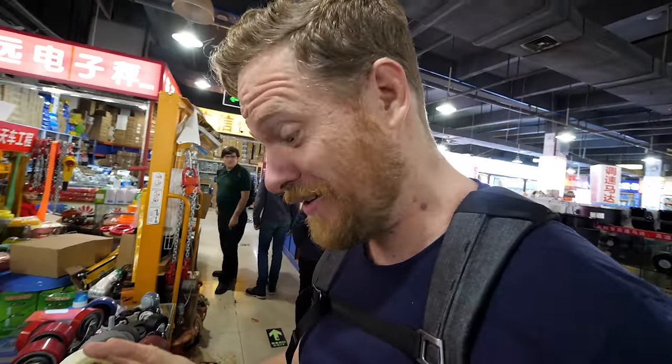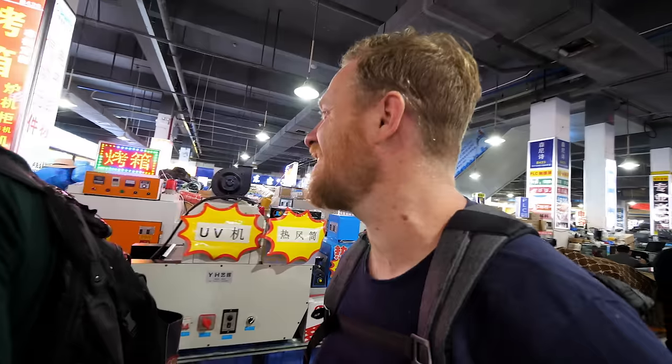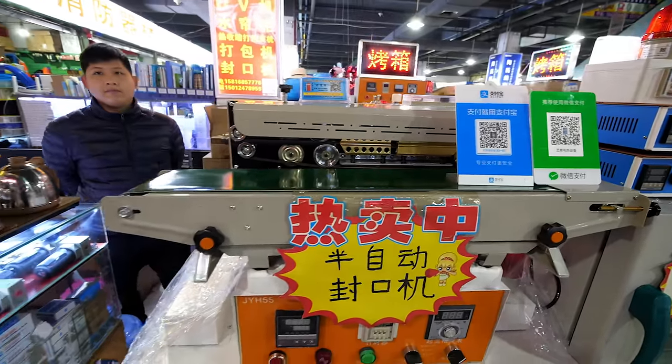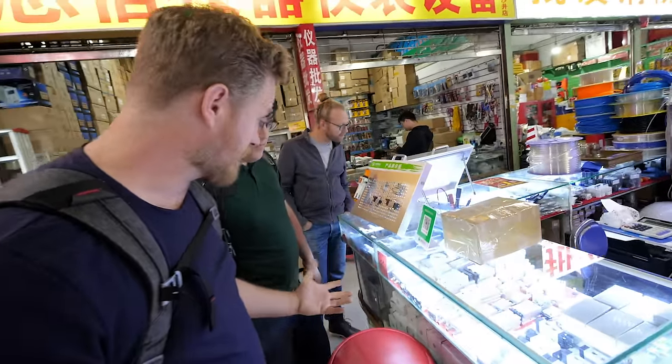We've got all the wheels for all of your factory carts. We're attracting a lot of attention just walking around with a camera in here. Just curious attention, like nobody seems upset. Oh, little conveyor belts. So here we've got pneumatics.